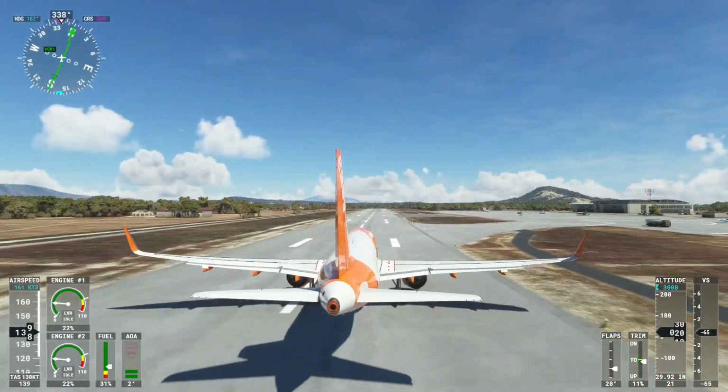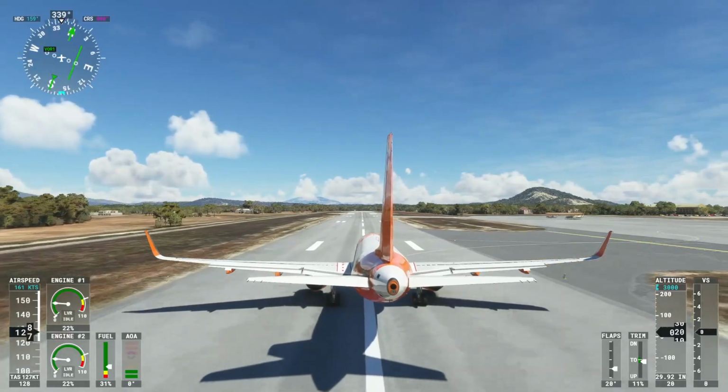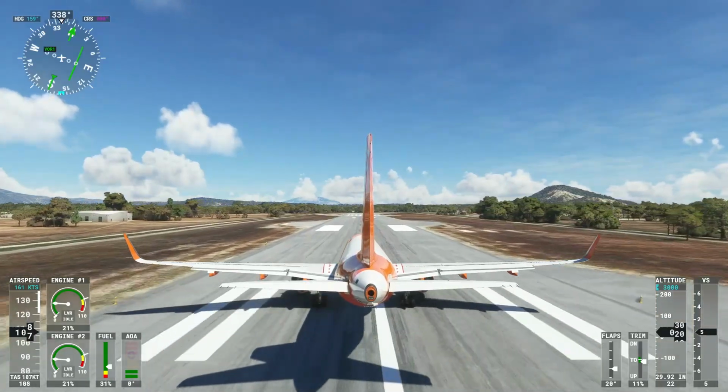Just your average Ryanair landing, really. Yeah, we're down. Jobs are good. A bit more difficult than I anticipated. Didn't really do myself any favours of landing there, but we're down regardless.